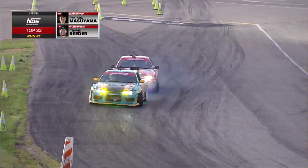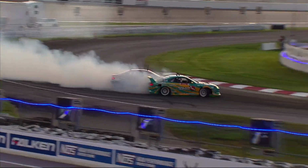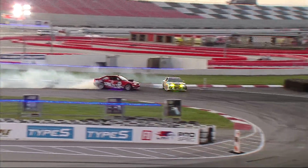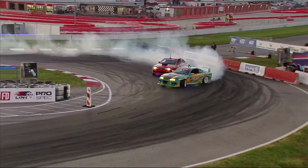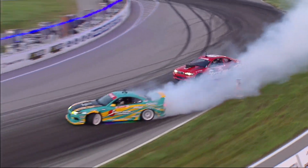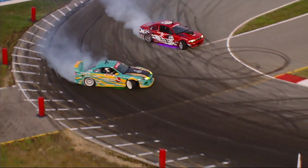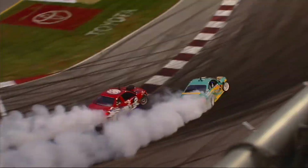All right, here we go into that first outside zone. Masayama, aggressive initiation. Nice job by him. Let's see the transition. Reeder, a little late, maybe caught himself out there. Was going to potentially have some contact with Masayama. Now to that third outside zone. Want to take a look going to that second outside zone on this replay, and a very shallow line as Masayama brings it on in.